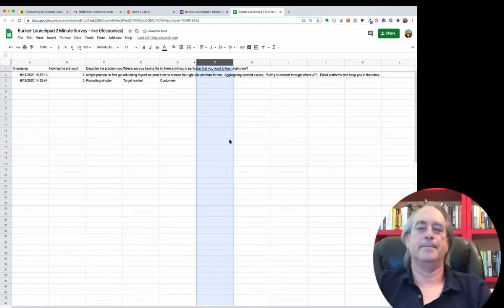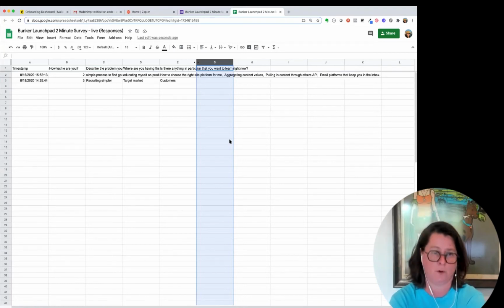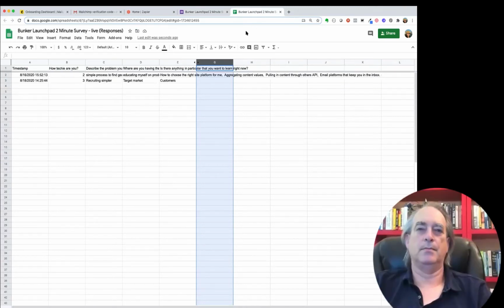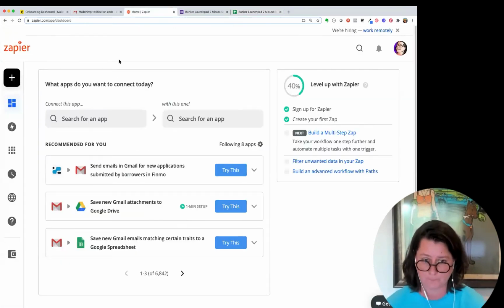Okay. So now there are the 2 answers in here, and even though the spreadsheet's created, let's say somebody comes and fills out the form tomorrow, then the response will still show up there, and it will automatically be added to the spreadsheet. Nice. All right. So now we've introduced Mailchimp. We've introduced the Google spreadsheet that the form puts the answers into. Now we're going to go to Zapier.